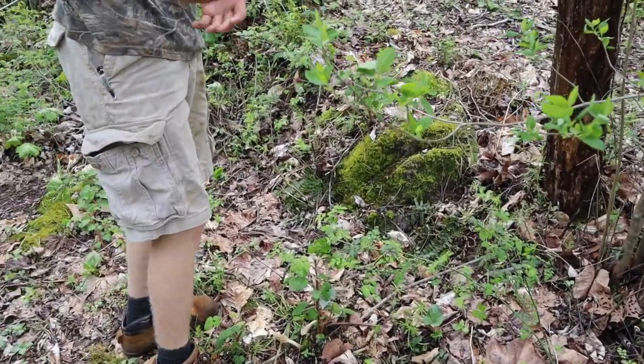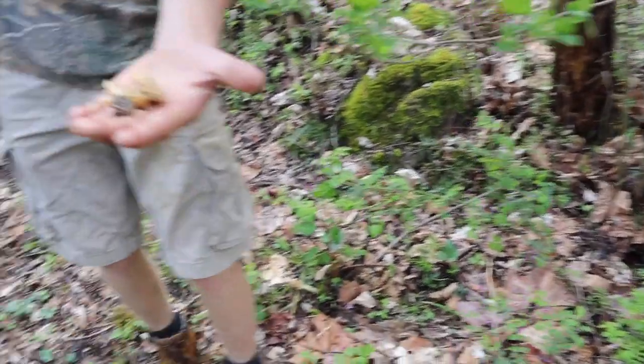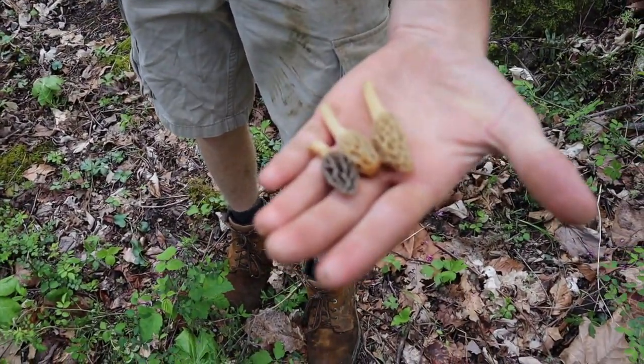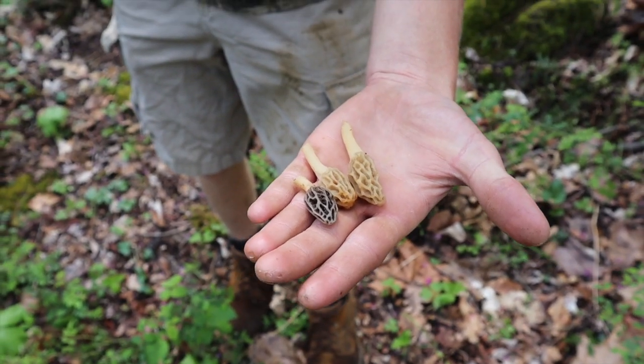We got three. Three, and we're not even looking for them. I just looked down and happened to see them. Let me zoom in. There you go. Clear it up on them. So there they are. Three morel mushrooms.